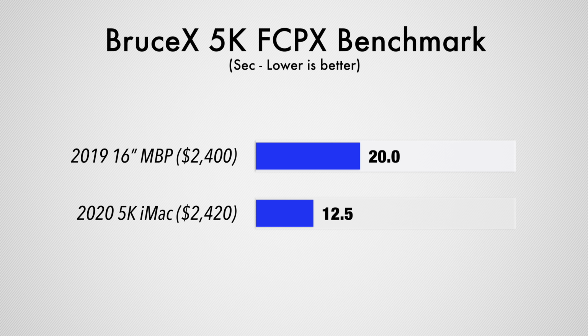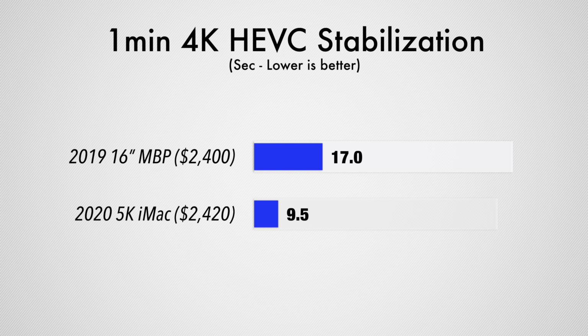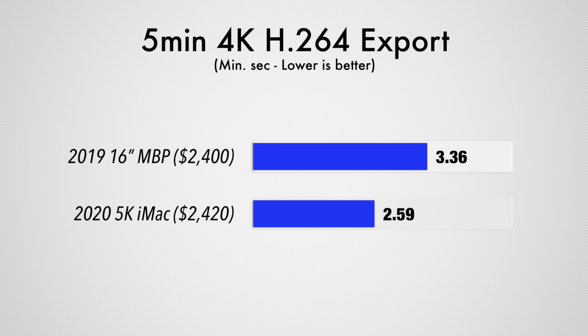Now getting into video editing and Final Cut with the classic Bruce X benchmark, the iMac was almost twice as fast as the MacBook Pro thanks to that 5500 XT graphics card. And we saw basically the same results in our 1-minute HEVC stabilization test, so the extra time saved can really add up if you do a lot of stabilization. And then exporting a 5-minute H.264 4K clip, which is the most common format that YouTubers use, the iMac was faster by about 37 seconds, which isn't as much as before.